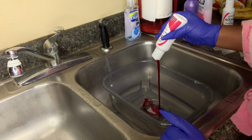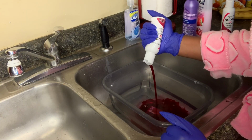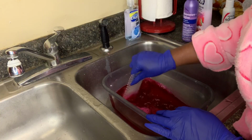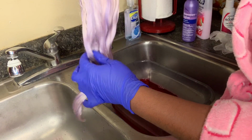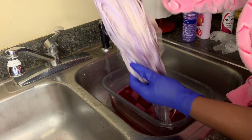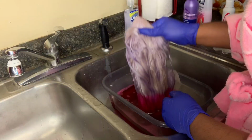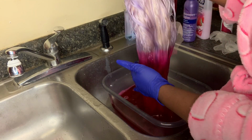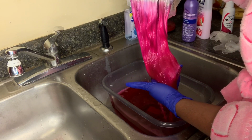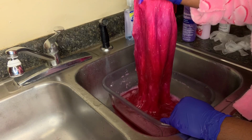I did purchase 2 bottles of this rinse, but I only ended up using one. One was actually enough for me because I know the more color you use, the more pigmented the color will turn out. As you can see right here, that's how it came out, and that's how it looked with me submerging it for not even 5 seconds. So this was the result of the color.